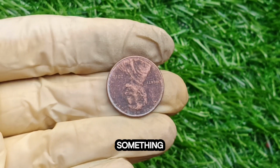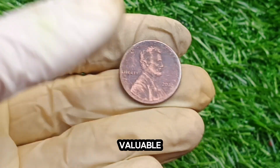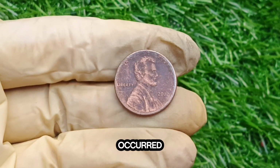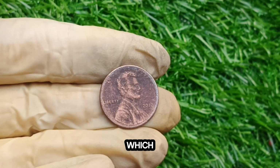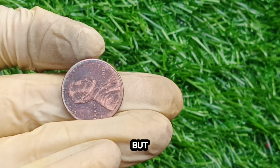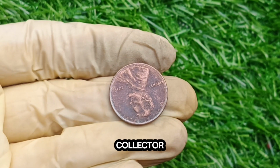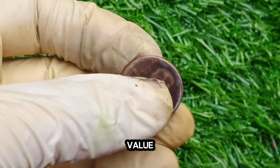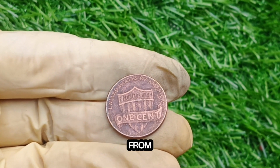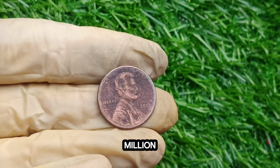Minting errors happen when something goes wrong during the coin-making process. As a result, the coin can end up with unique and valuable features that set it apart from the rest. In the case of the 2012 penny, the most famous error occurred when a penny was mistakenly struck on a dime planchet, which is a completely different size and metal composition. This error resulted in a penny that looked like a dime but retained the distinct features of the 2012 penny. This rare error was discovered by a coin collector, who immediately recognized its immense potential value. Because this was a one-of-a-kind error, it attracted the attention of serious coin collectors and investors from all over the world. After being appraised, the coin was sold for a mind-blowing $38 million at an auction.